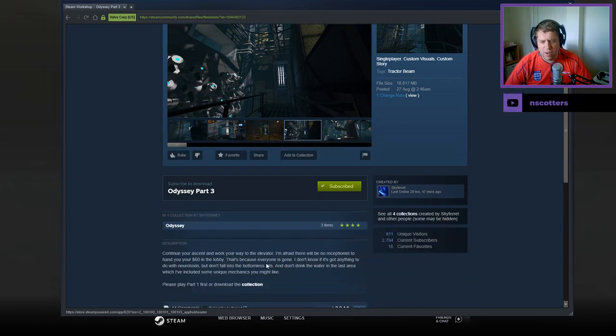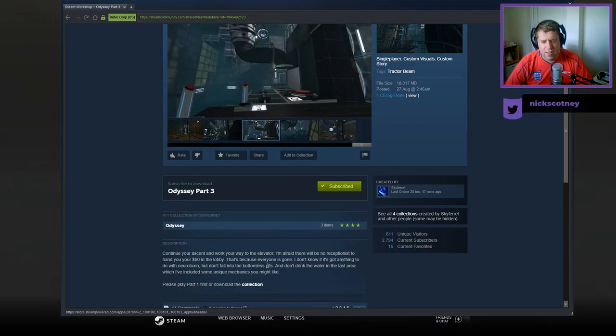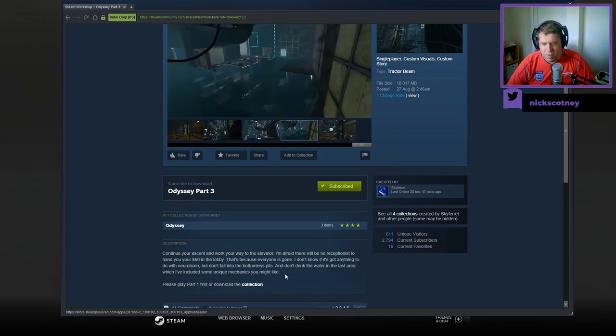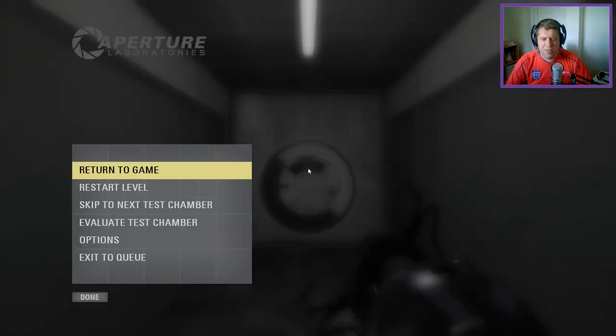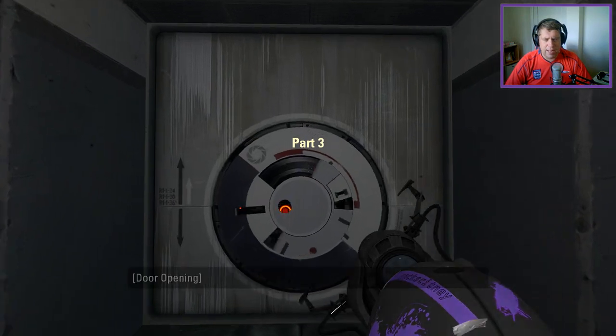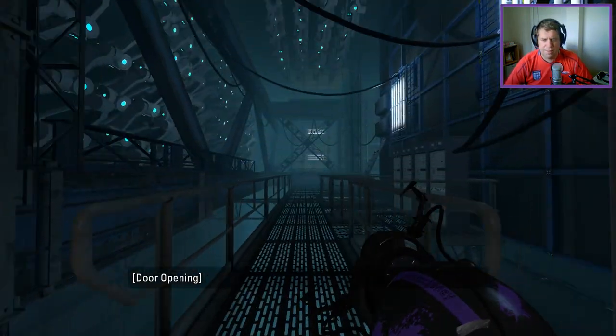Continue your ascent and work your way to the elevator. I'm afraid there will be no receptionist to hand you the $60 in the lobby. That's because everyone is gone. I don't know if it's got anything to do with the neurotoxin, but don't fall into the bottomless pits. And don't drink the water in the last area, which I've included some unique mechanics you might like. Please play part 1 or download the collection using the link. Alright.